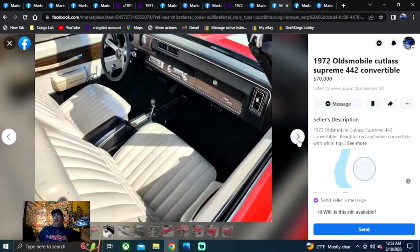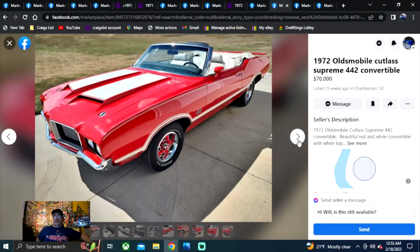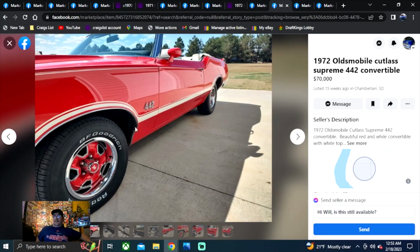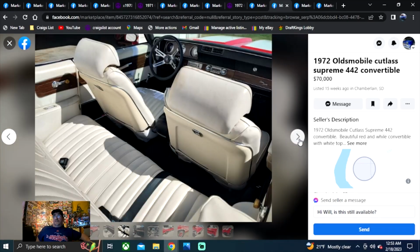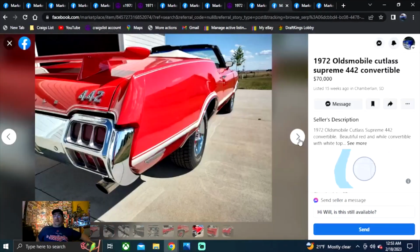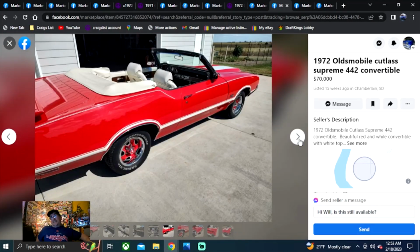Again, if you got the money and you ain't got the capability of working on a car, go buy it. I wouldn't buy it because it could have a lot of Bondo in it. It all depends on who restored this car. It looks nice. No doubt about it. It looks absolutely beautiful. $70,000 beautiful? Not a chance. Not to me.